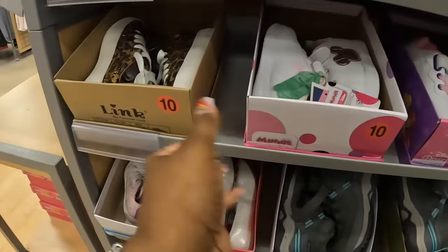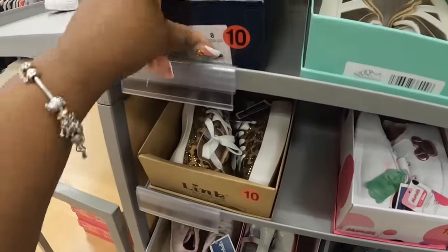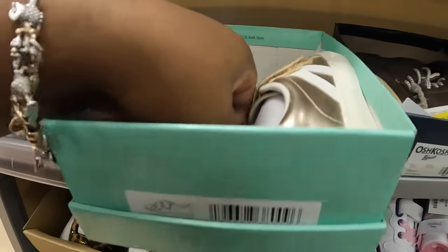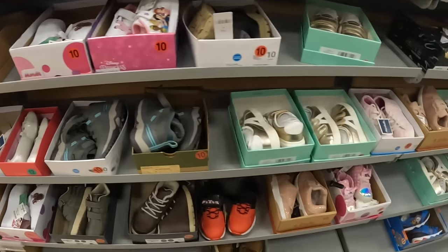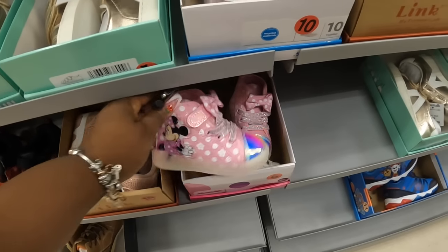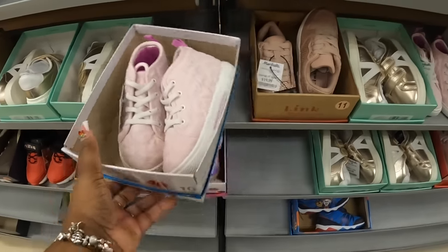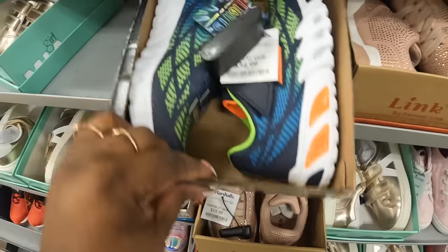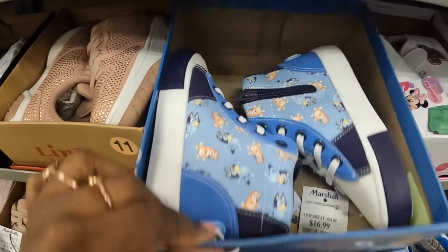Oh, cute little Minnie Mouse for the girls. These are 20. 10 for the boys. These are 15. These are so cute too. Minnie Mouse, 20. These are 15. These are 20. These are 35, these light up Skechers. And we have some blueies for 17.